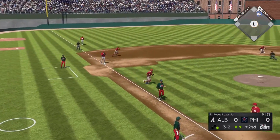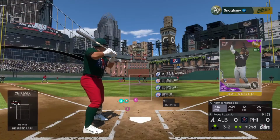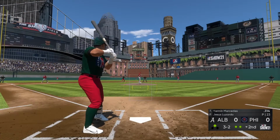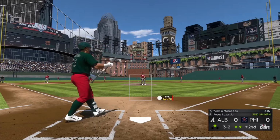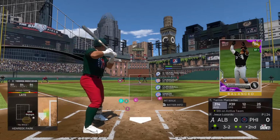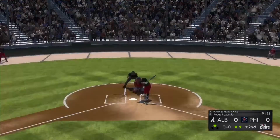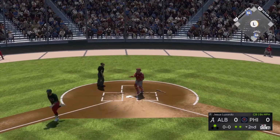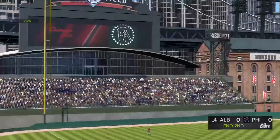Nowhere to go as he's tagged out between third and home. Is not close as he's in there with a stolen base. The payoff pitch. Got him swinging in the dirt. Perez corrals it. And that ends the inning.